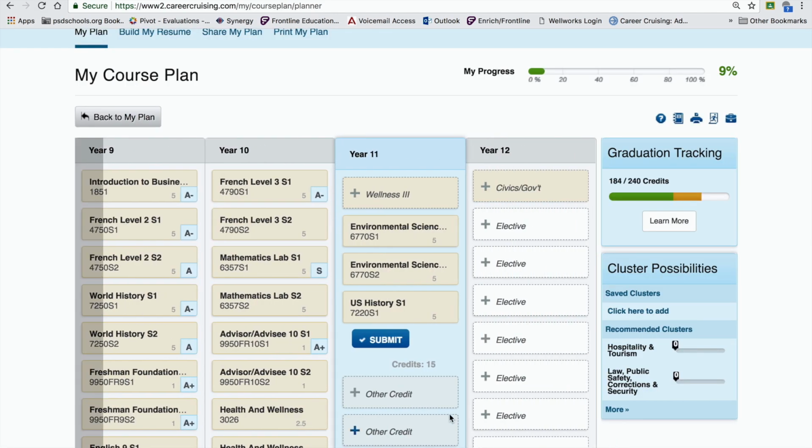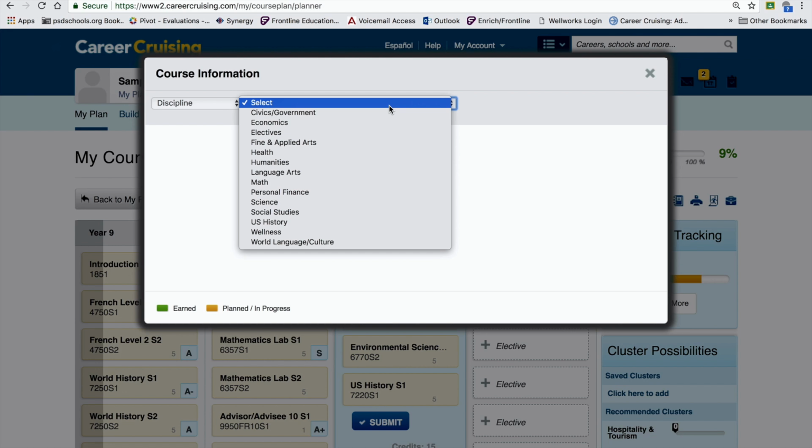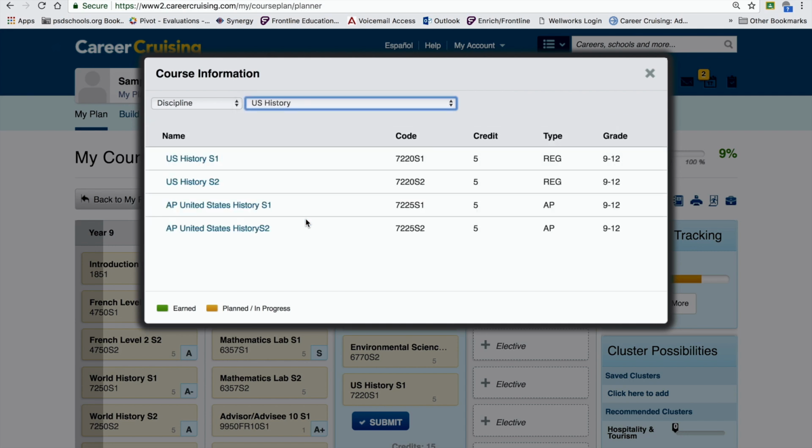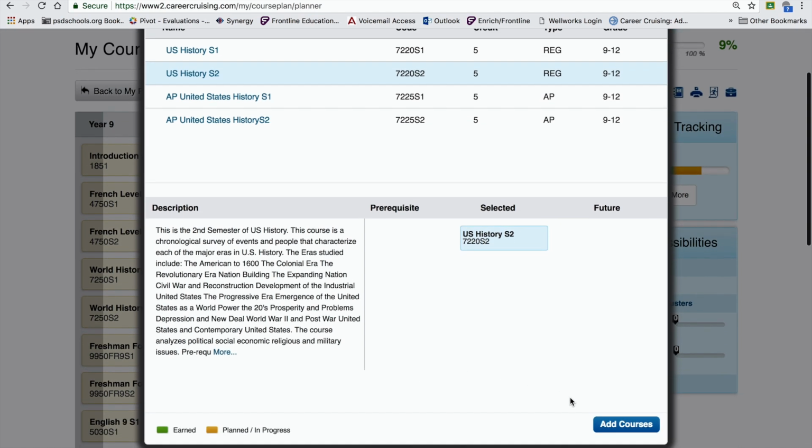Okay, this is where it gets a little bit weird because you can only add one semester at a time. So we're going to go ahead and add the second half of U.S. history. This is something to keep in mind as you are adding classes in other areas. If you click on the select drop-down menu, each graduation bucket is represented on here. So as you are planning for your graduation requirements, you can click on the actual bucket and it will tell you the classes that are offered that will meet that graduation requirement. So we're going to add the second semester of U.S. history, and we'll call that one good.